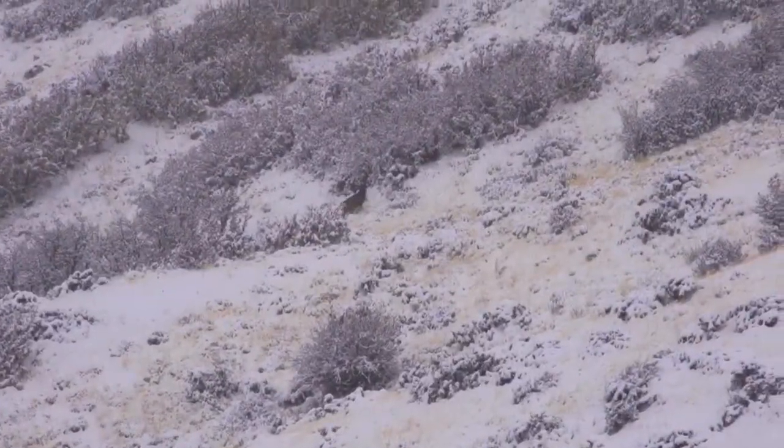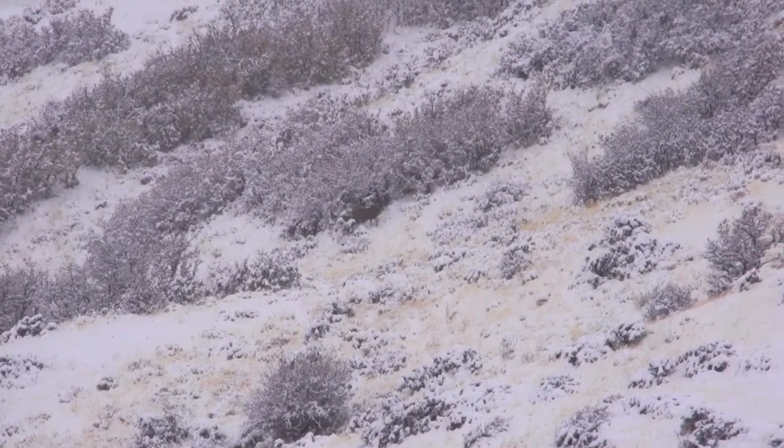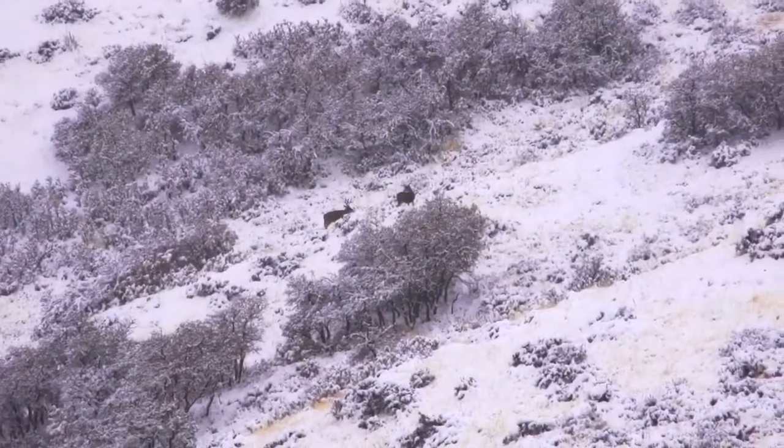This is a big, heavy, mature buck. He's got a 4x4 mainframe with two cheaters on one side, one cheater on the other. He's 5.5 years old, and he is exactly what we've been looking for. He's broadside.